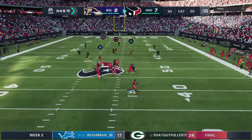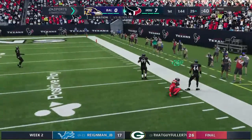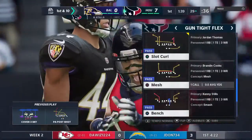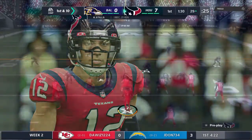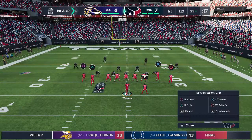Now a play fake, and it's Watson. And he finds Stills, complete. Boy, a nice play there as they wind up converting on 3rd and 15 at the 29-yard line.